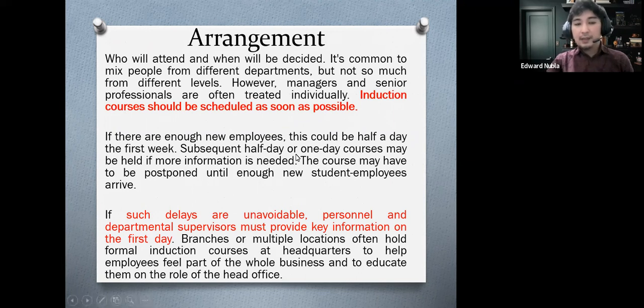So induction courses should be scheduled as soon as possible. If possible, on the first day or at the latest on the first week. If this is still to be delayed, at least the key information that needs to be told should be given right away. So, for example, if you are late for 5 minutes, you will be deducted this and that. So they should know that right away.